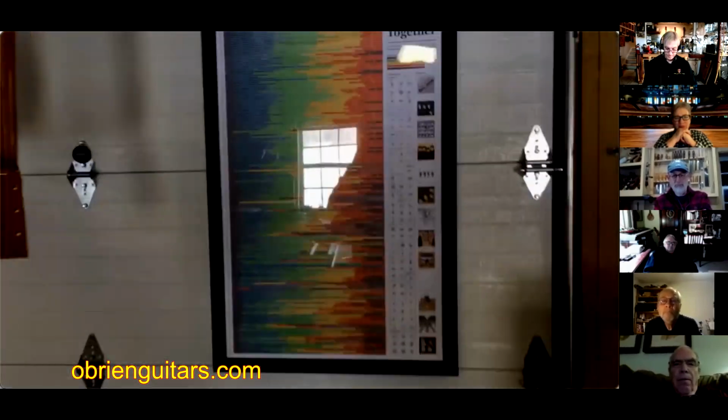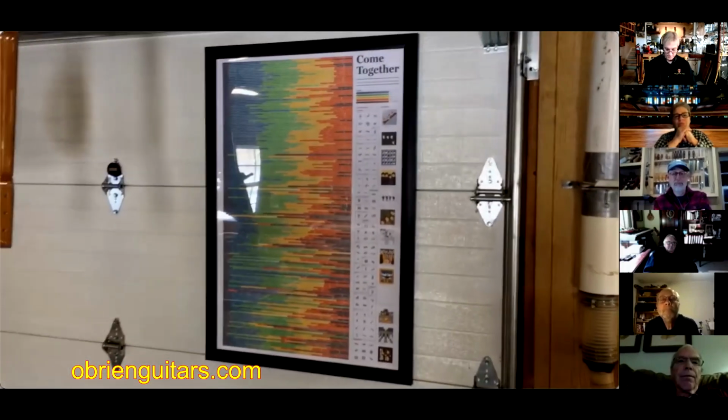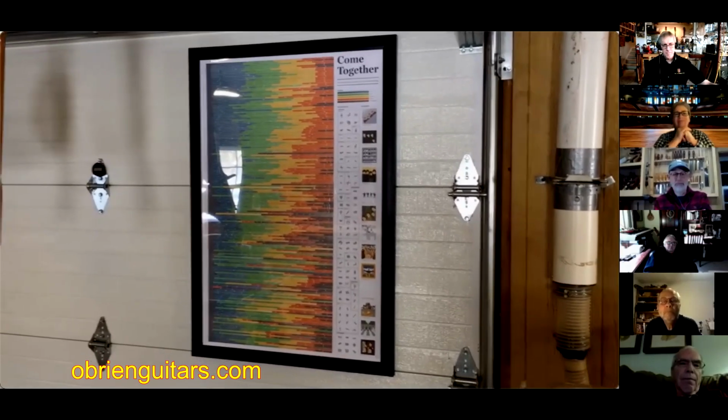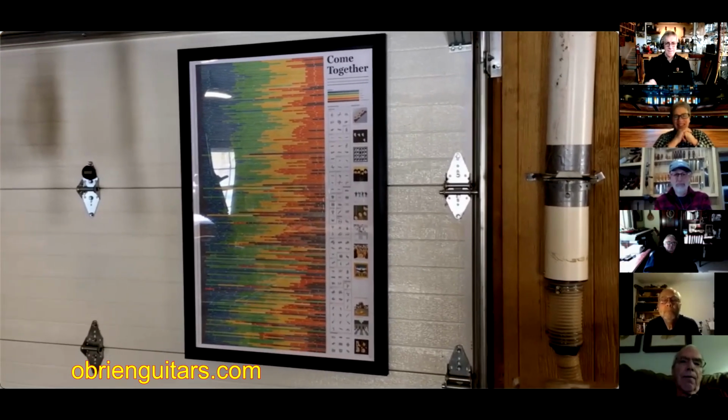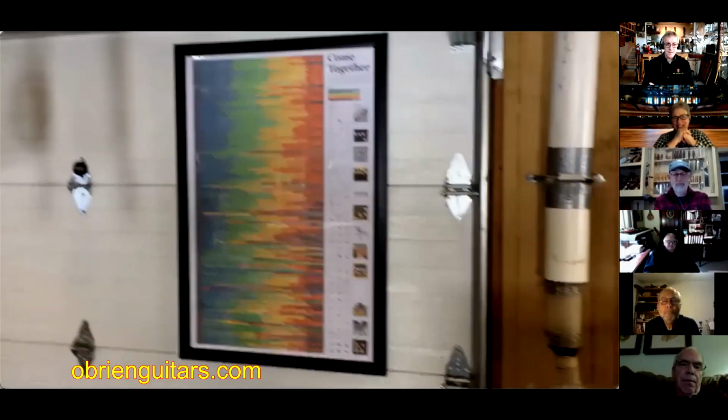And this is a very important thing right here. This is a poster that my daughter got me. And this shows every Beatles song ever recorded, what CD or album it was recorded on, and what musician played what instrument on each track.